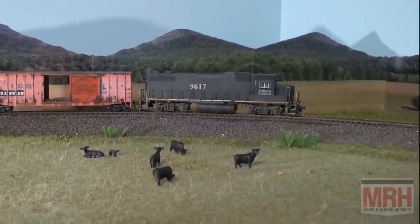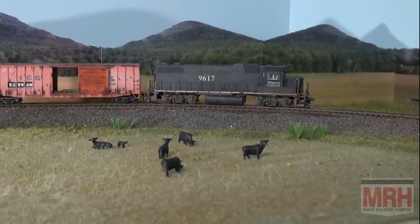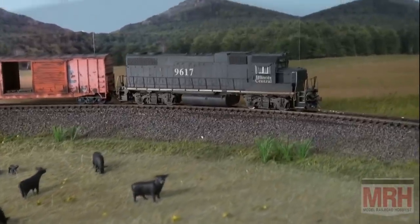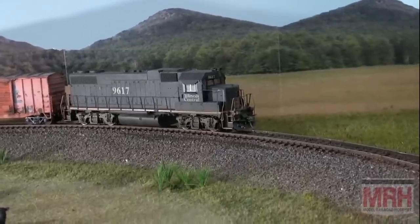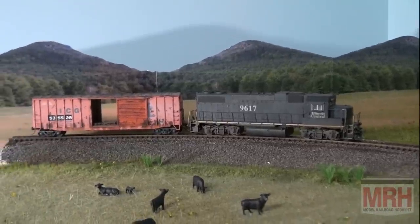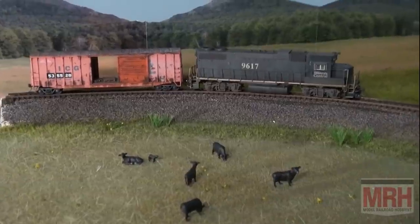Okay, so here you can see the finished module. In the foreground, we have the 2 millimeter light green grass. It shows where the livestock has been eating it. And then I added a few other little tall weeds here alongside the track, to give a little definition, and put the backdrop up that I had printed. And here we have the local who's picked up an empty car and is headed back to the main line.